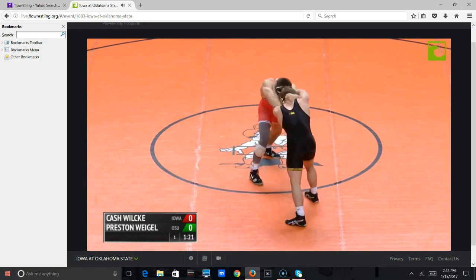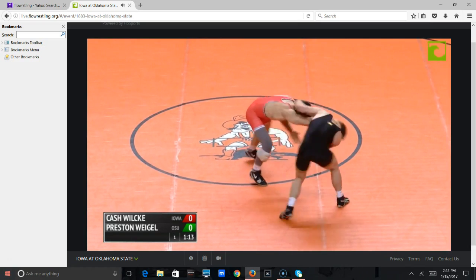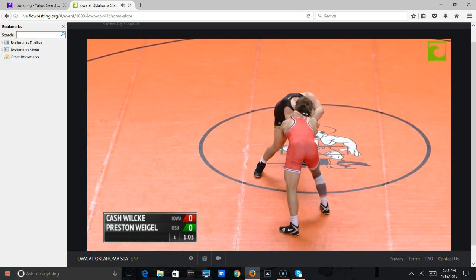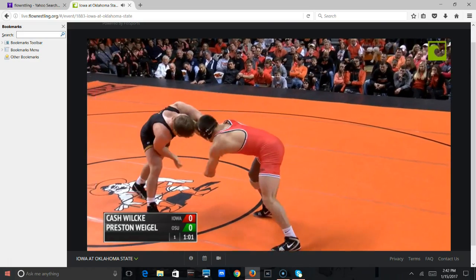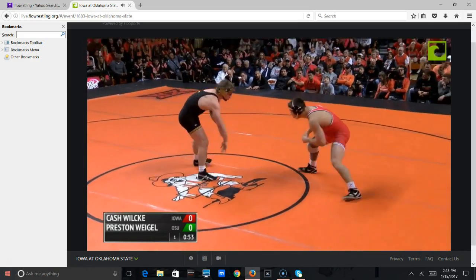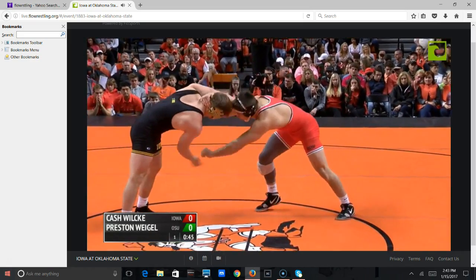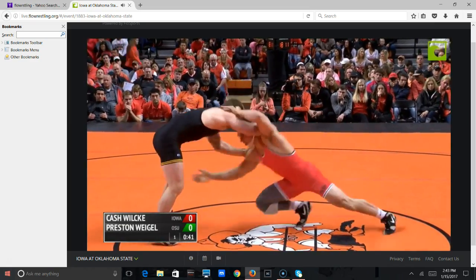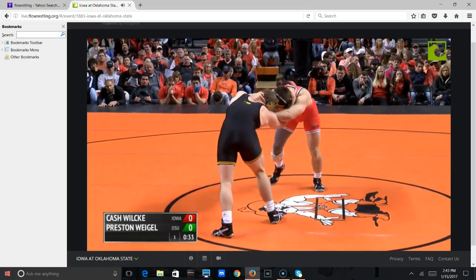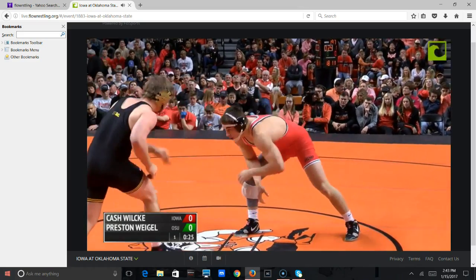If you're thinking upset here for Iowa, you almost have to imagine it's going to come from the feet for Wilkie. And maybe you don't even go under Weigel, given his ability to tilt, as he looks to throw that by. 2 minutes down in the first, just over a minute to go. And we got nothing on the board. Another shot attempt by Wilkie. Go after him. Just a lot of collar tie here in the early going, under 30 now to go in the first period.